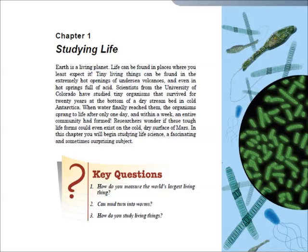Earth is a living planet. Life can be found in places where you least expect it. Tiny things can be found in the extremely hot openings of undersea volcanoes and even in hot springs full of acid. Scientists from the University of Colorado have studied tiny organisms that survived for 20 years at the bottom of a dry stream bed in cold Antarctica.